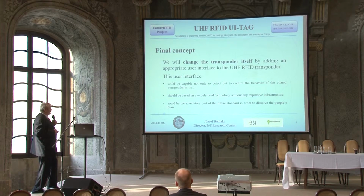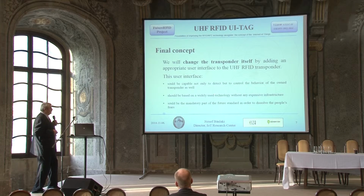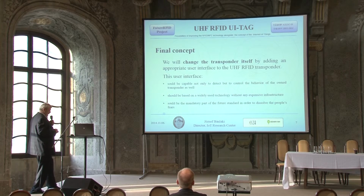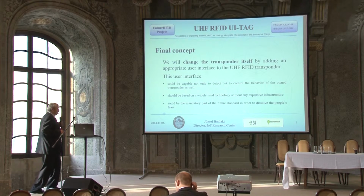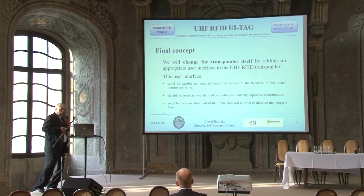Firstly, it should be capable not only of detecting, but of controlling the behavior of its own transponder as well. Secondly, it should be based on a widely used technology without any expensive infrastructure. This is very simple. And thirdly, it should be a mandatory part of the future standard in order to dissolve people's fears. Because that was our goal.